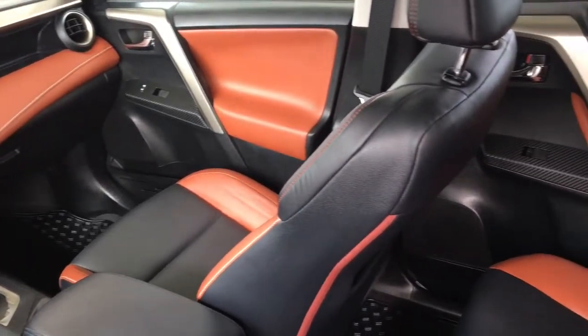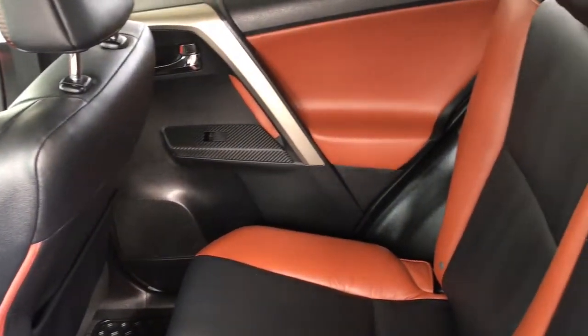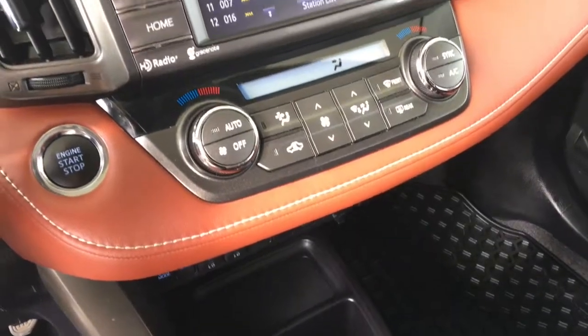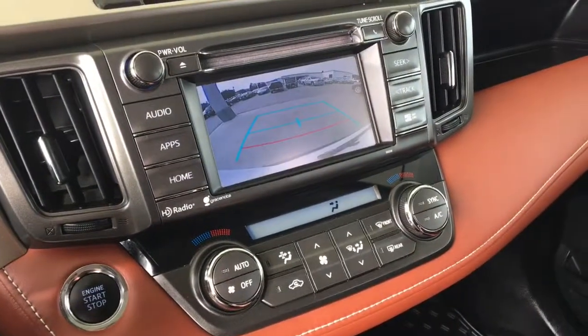Comfort features include air conditioning, power windows and locks, heated seats, tilt steering, cruise control, power mirrors, and an AM/FM/CD touchscreen audio system with Bluetooth and USB, steering wheel controls, and a backup camera.